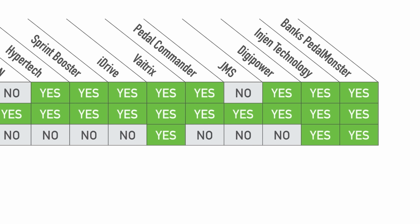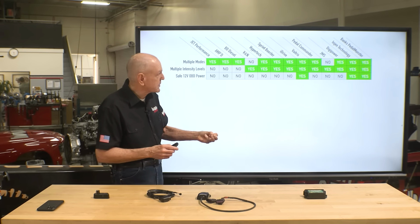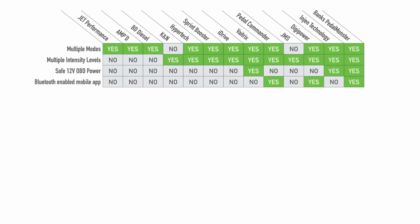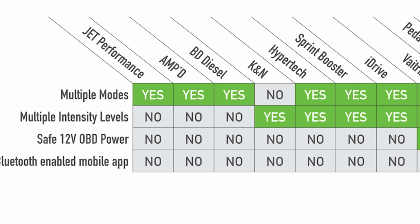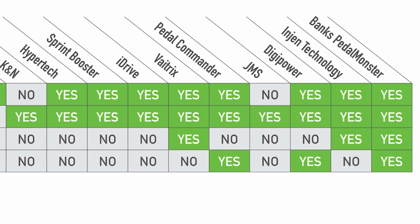They're mostly sucking blood, so to speak, off that 5-volt sensor circuit, with the exception of Vatrix, Engine, and us. The Bluetooth mobile app speaks to convenience. You can run this thing off your phone, and it's incredibly easy to do. But yet, there's only three of us.